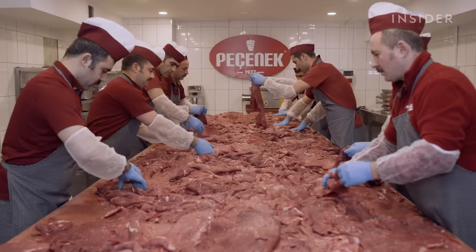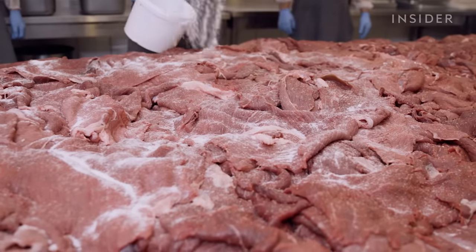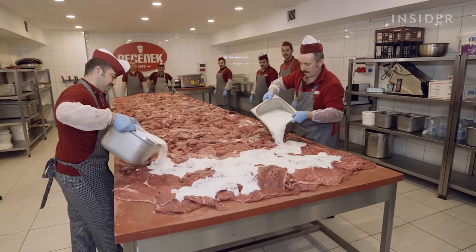Workers fill this entire table with meat, then salt it, and cover it with a house marinade.